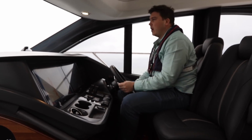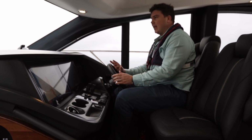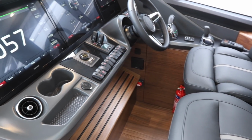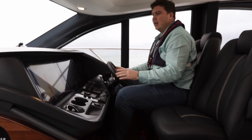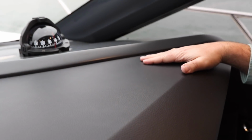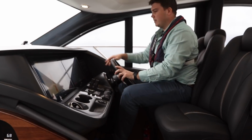There's a wonderful driving position here at the helm. I love the ergonomics, how close I can get to everything, the relationship between the steering wheel and the throttles. The view is very good, and it's a really clean, classy dash as well. Nice curvature to the mouldings here, and the fact that this sort of plastic up here peels back to reveal a nice leather top. It looks really, really good.